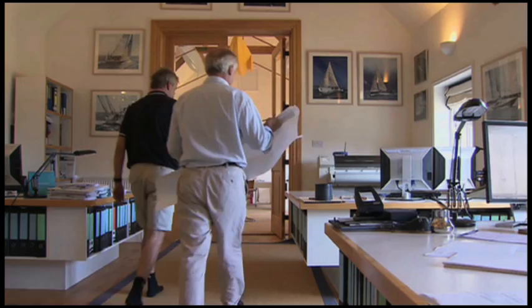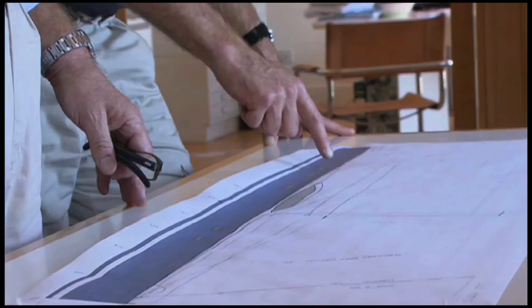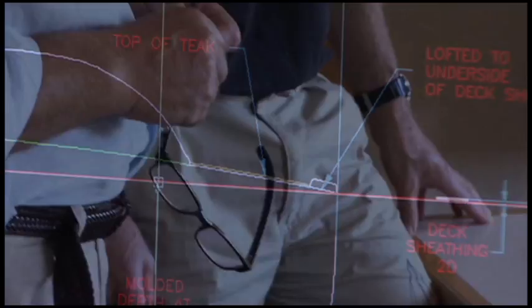The design brief for Lady B was a fast, go-anywhere cruising yacht. That was essentially the brief. The ability to go anywhere in the world, to be as reliable as possible, and to be as independent for as long as possible. That was very important to this particular client.